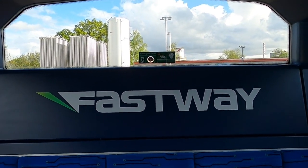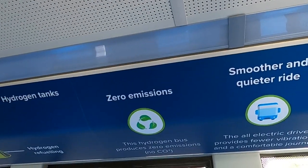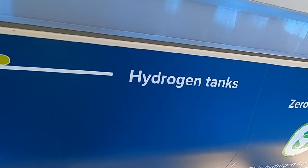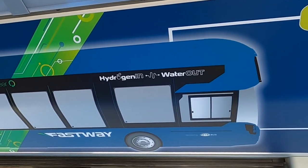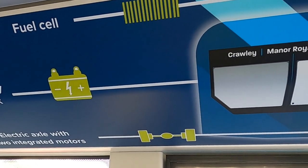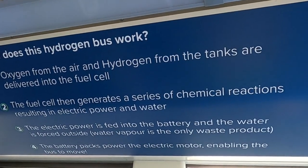Prominent Fastway branding throughout the vehicle. Passengers also have an explanation about the technology installed in these vehicles in the Covid area. So you can see on this diagram where the hydrogen tanks are and the filling point. You have your fuel cell towards the rear of the vehicle, an electric axle with two integrated motors. Explanation of how it all works.